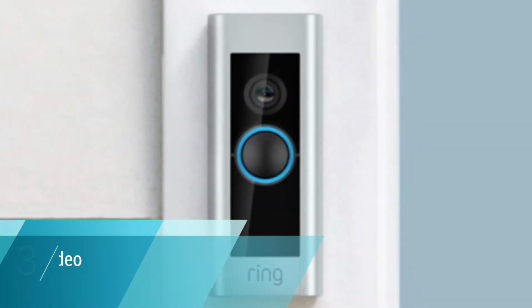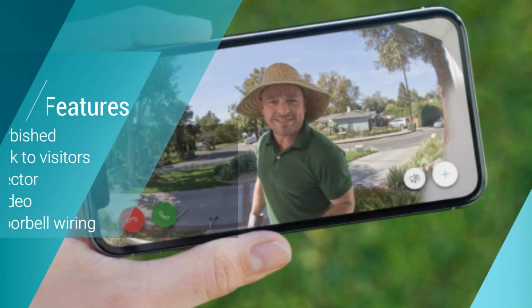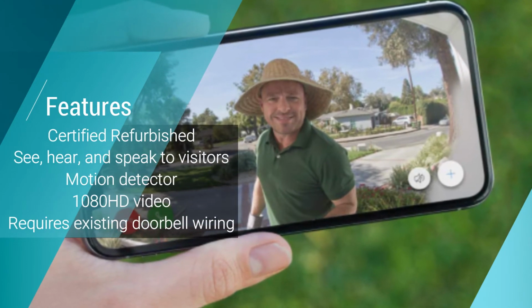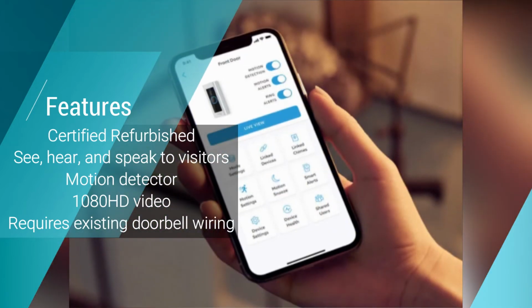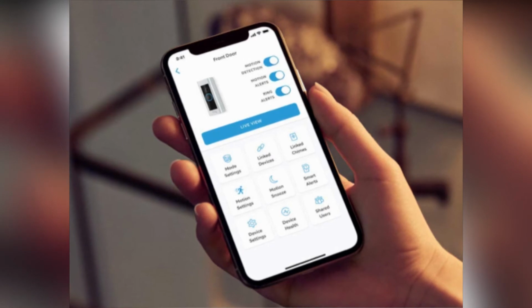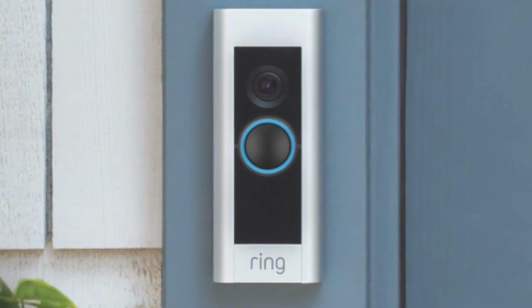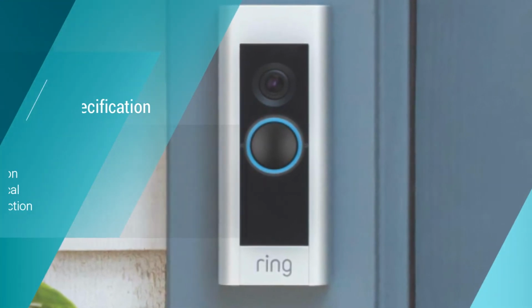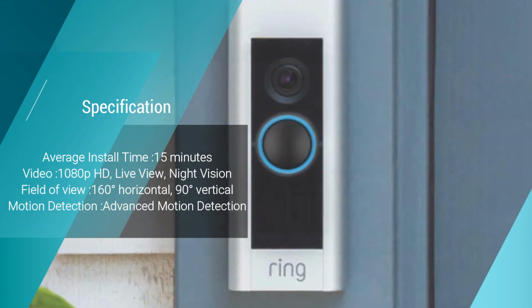Number 3, Certified Refurbished Ring Video Doorbell Pro. Any normal household device can be improved by Alexa, and that's true for this doorbell. Don't think of it as a standard doorbell, it's more of a home security device. Certified Refurbished Ring Video Doorbell Pro shoots 1080p video of the front of your house, sends notifications to connected devices when someone's at your door, and even lets you talk to visitors when you're not there. If you're concerned about home security at all, the Ring Video Doorbell is the product for you.